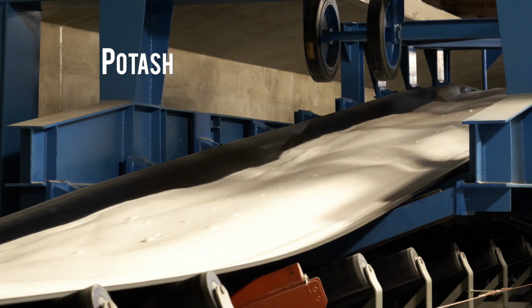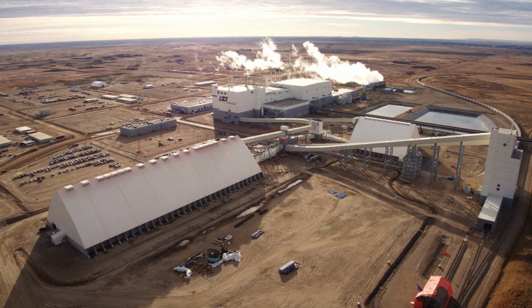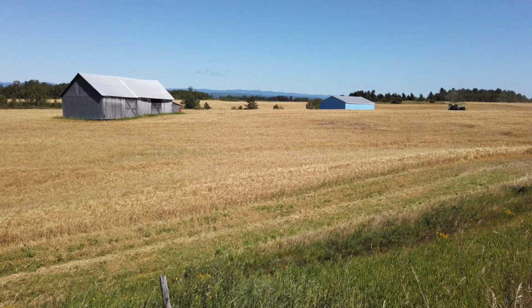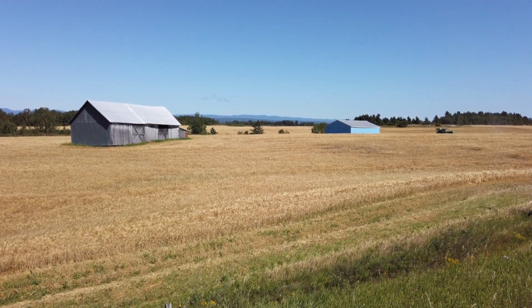Potash is a non-toxic potassium salt that is mined in Saskatchewan, the world's largest producer of potash in the world. Like sulfur, potash is also mostly used as a fertilizer to return nutrients back to the soil and is a critical part of the sustainability of the global food supply.